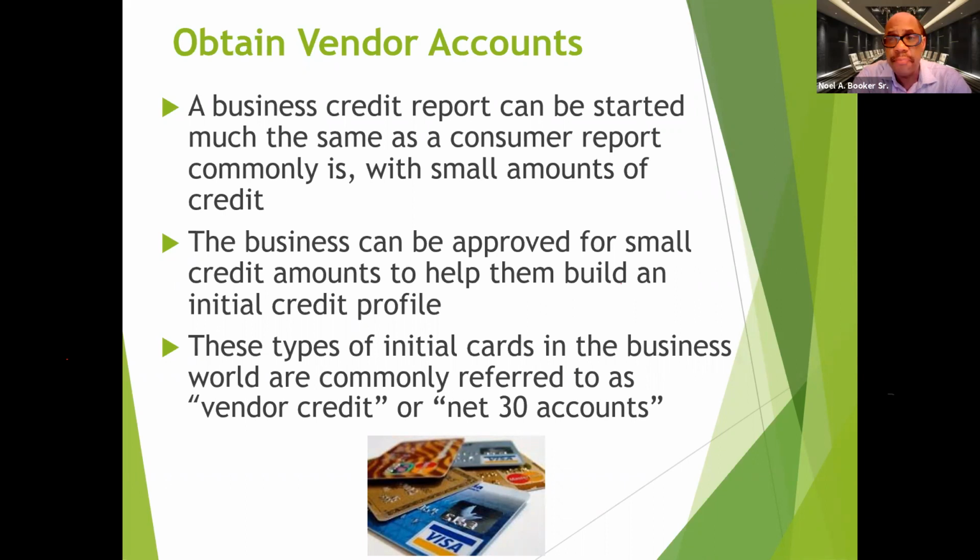And this is hard to find because, for one thing, not that many companies are gonna give you credit when you got no credit. And only 10% of all companies in the United States even report to the business credit reporting agencies because they are under high guidelines and restrictions to even be able to report. So it's gonna be hard to find these companies that report and they'll give you credit when you have no credit. That's where we come in as well. All right, we help you out with that.